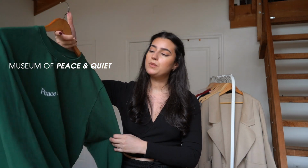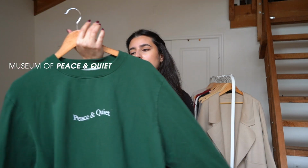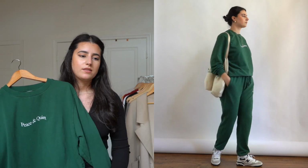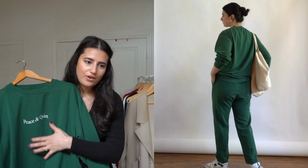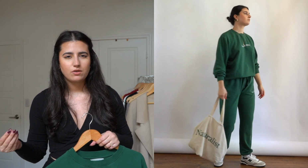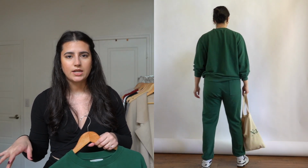This is Museum of Peace and Quiet, and they're not necessarily a loungewear brand, but they do have loungewear pieces. This has seen better days for sure. It is so worn. It has stains. It is very worn in, but personally, I love when my sweatsuits look very worn in. The fabric gets a little softer. It sits nicer on the body. It looks loved, and I love that. That is the point of loungewear.